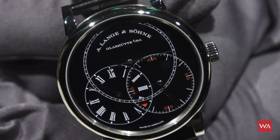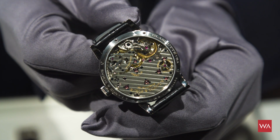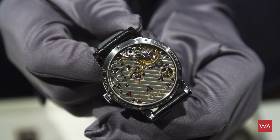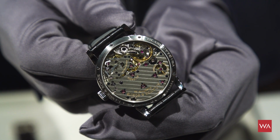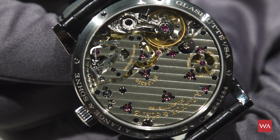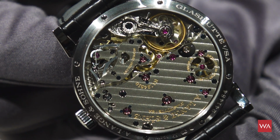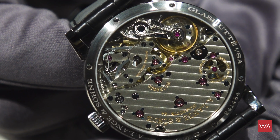It has a constant force, which is giving an impulse every second. Technical development: every second an impulse. One of the constant force devices we have developed. It's a total of 4. We had fuse and chain. We had the constant force with a 1 minute jump in the Zeitwerks with a 10-second jump. Here it's a 1 second, which is a wonderful function, especially for a jumping seconds watch.